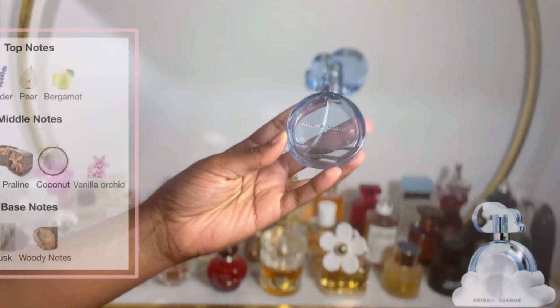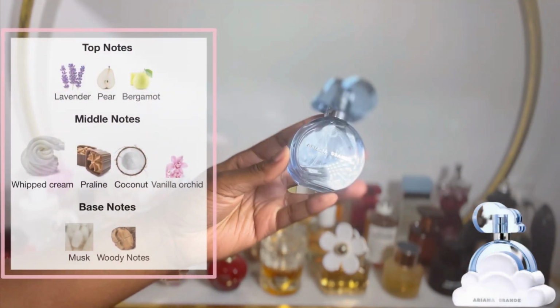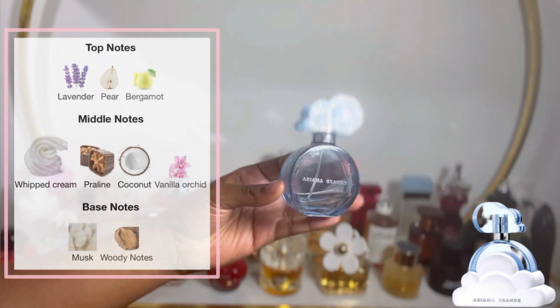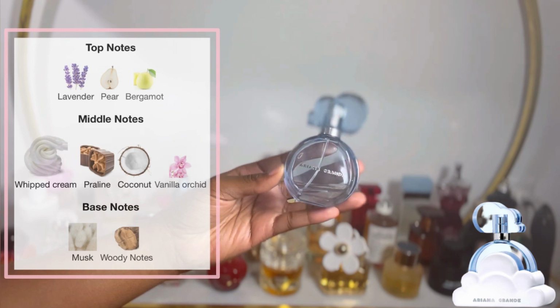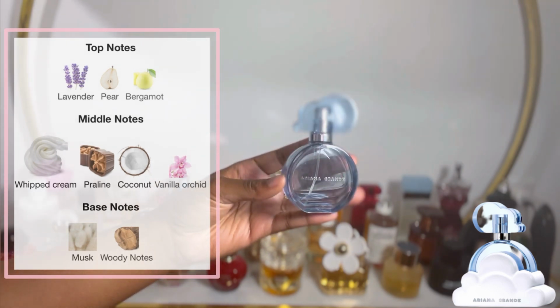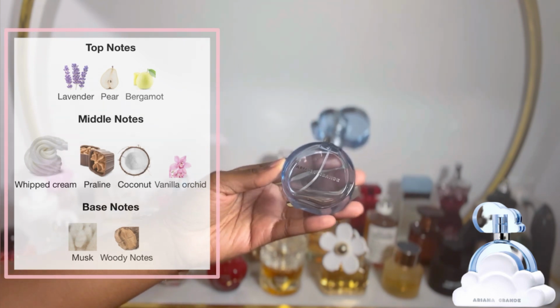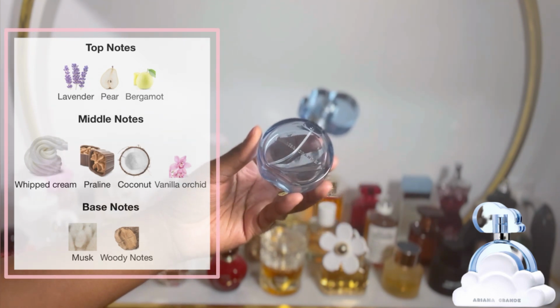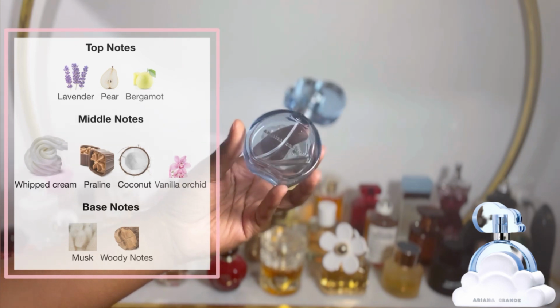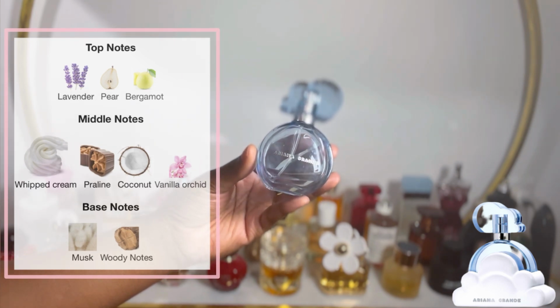Ariana Grande Cloud, y'all. This perfume is almost gone. This is such an easy grab for me. I wear this a lot to work. I wear this just to run errands. This is a very sweet, fluffy perfume. I think the name Cloud describes it perfectly because it's a very soft, sweet, feminine, airy perfume.